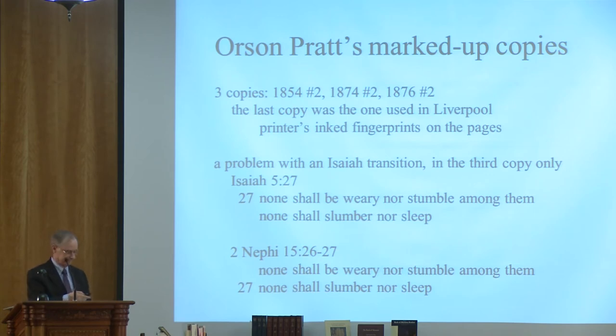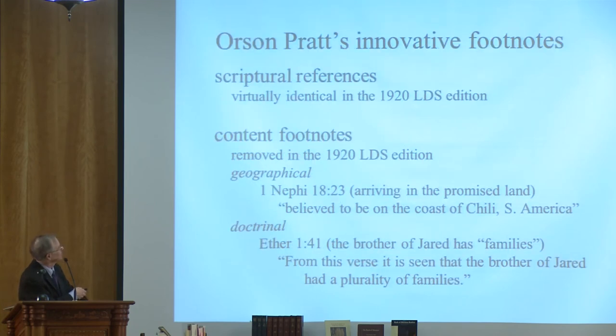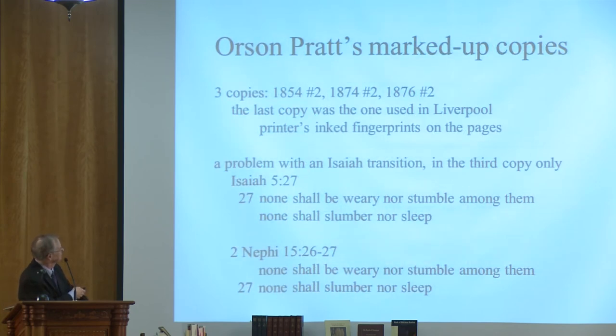And he made a mistake. In that one copy alone, oops, gosh, I'm not good at this. Where am I? There you go. So, in this one part, he should have put the 27 here, Isaiah 5, but he put it down here. And you can see why his eye skipped down. But he only did it to this copy, didn't do it to the other two, but he took this one. Well, hoop-de-doo. It means the versification's off. But only here, but it's off.